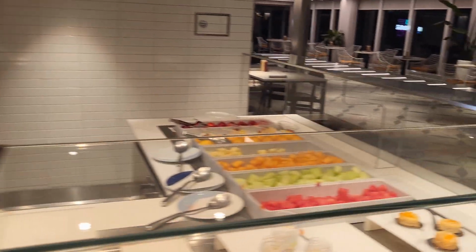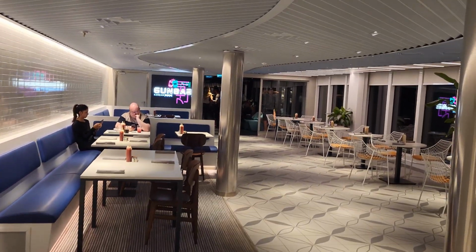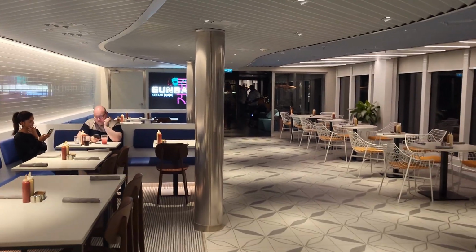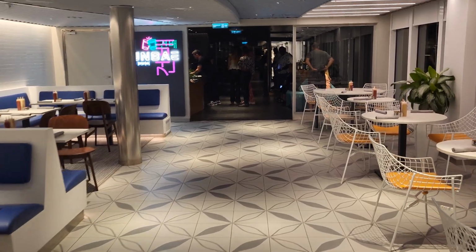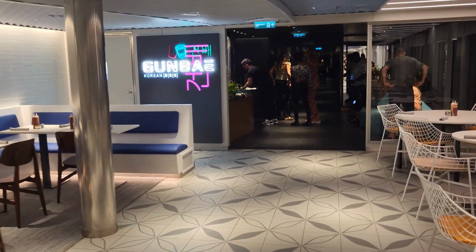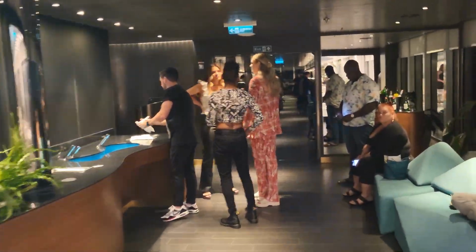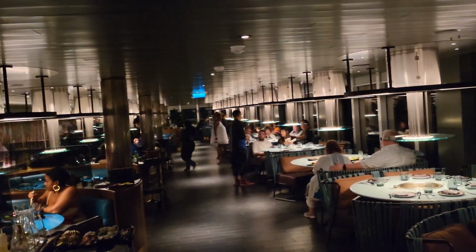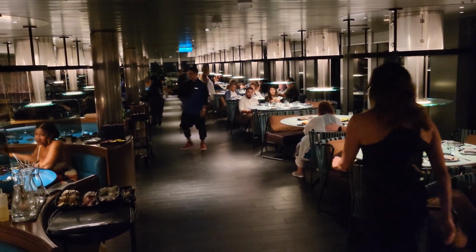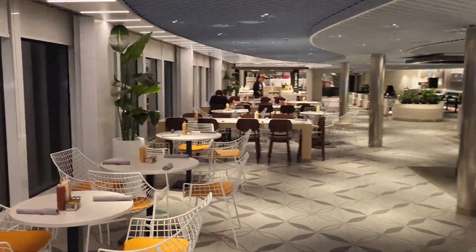And then we'll move on, and at the end of the galley here, there's Gunbay, which is their Korean barbecue. We ate here as well, and it's a pretty cool place. You cook your own food, so you get your order of the meats and everything, and you'll see that in the center of the tables is a heated grill. The circle in the center is a grill, and you can cook your food in there by yourself. If you really want them to cook it for you, they will, but you can do it yourself. That's how it's made to be done.